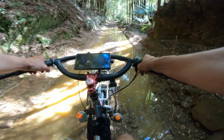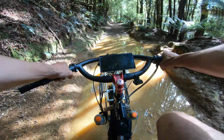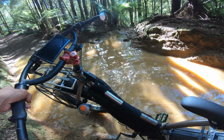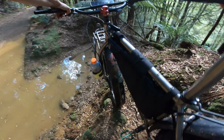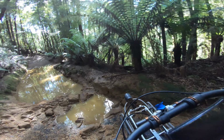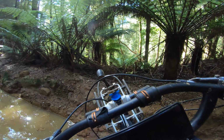Okay, how deep does this go? Is this deep? I'm just gonna. Yep, look at it. Don't walk me wrong. This is so annoying. It's just a four-wheel drive track. You find your way around on a mountain bike.